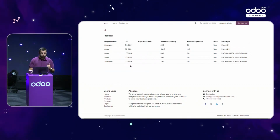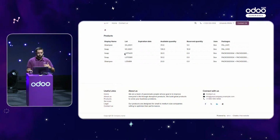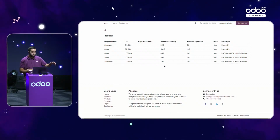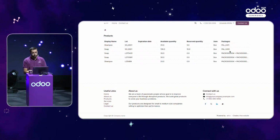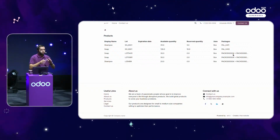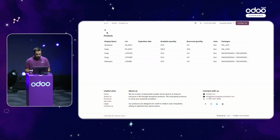So as I can see, I have the shampoo, my soap, but there is various soaps because there is different lot numbers. I can see the available quantity, so I can make an order from the chatter or something. And I have my packages as well, the unit and the packages. And the packages, you see that the 3 that we did, so soap, and shampoo, that's the pack number 4. Pack number 4, remember, it's the container, so it's the big pallet. And then you have the other packs. And that's done.